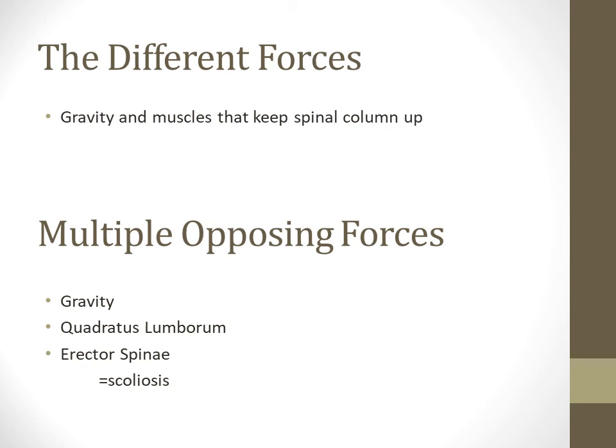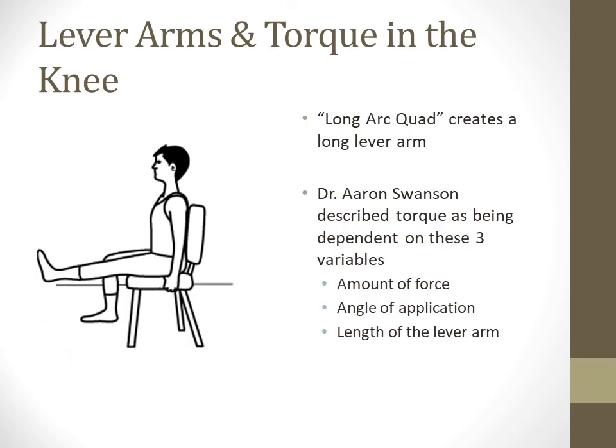And then the erector spinae, which is a muscle that runs along the side of the entire spinal column from top to bottom. So that's what's keeping it held up. So you've got gravity pushing down, QL muscle pulling to the right, erector spinae muscles pulling up. All of those totally different forces. If one of those is stronger than the other, you're going to create an uneven spine. It could be pulling to the right a little bit, creating scoliosis.